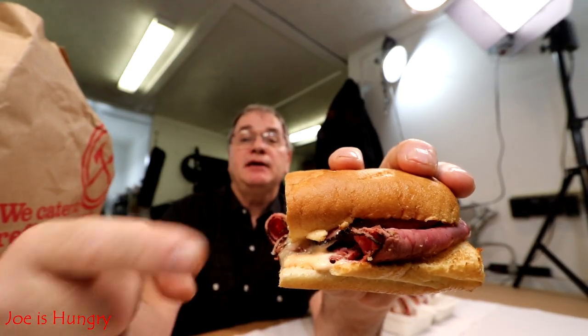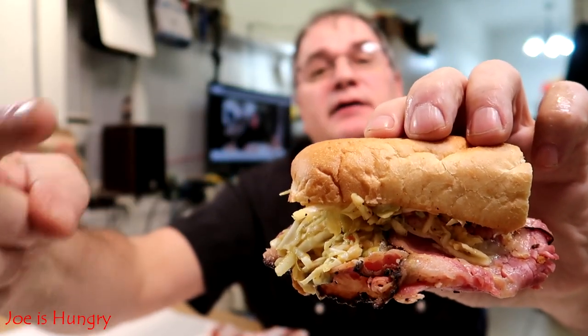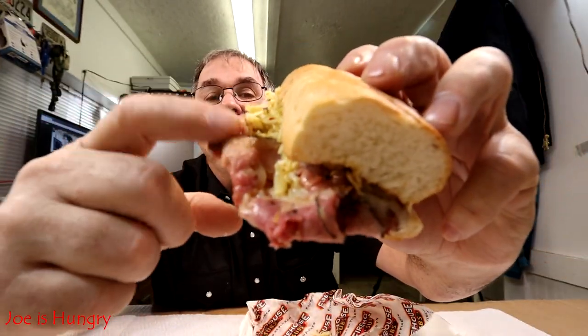But before we go through all that, this is what it looks like, and this is what it's supposed to look like. Like I said, the juice is kind of running through and making the bread a little bit soggy right here at the end. It's got a little mush going on. That's kind of a small strike against it. I do like all the pastrami hanging out. You see those big hunks of fat hanging on there? That, to me, is good. Maybe some of you don't like the fat hanging off of it, but I do.